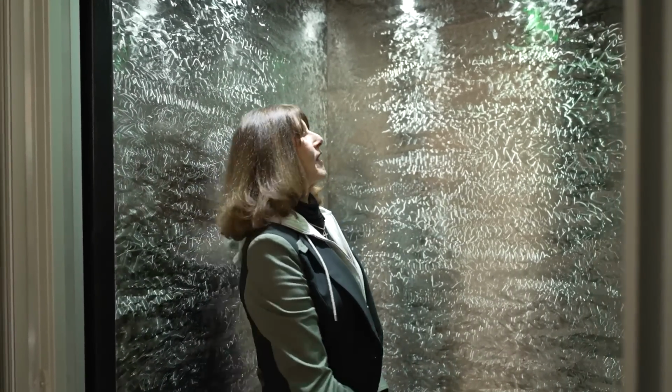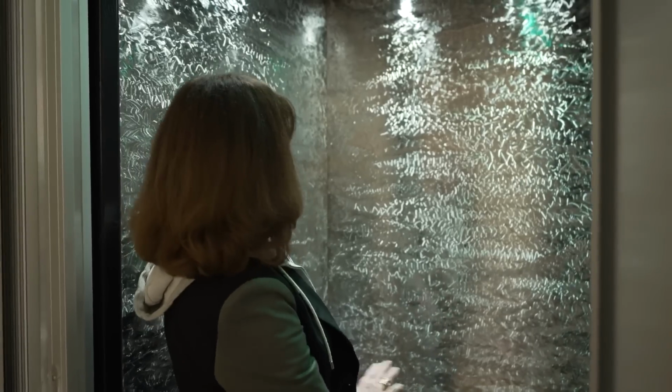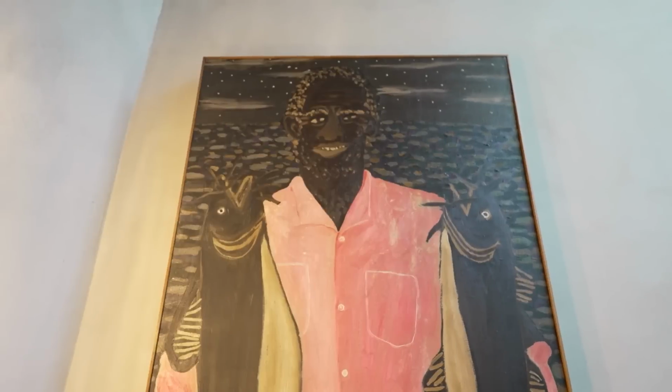You can change the lights. I've had a totally blue elevator, totally green, and then it'll change into green and purple. It's a fascinating piece of contemporary art. So I envisioned my stairwell to be a gallery, and that's what I've done: I've brought some of my favorite artists from the hotel and from my private collection to embrace my stairwell. So let's go up.